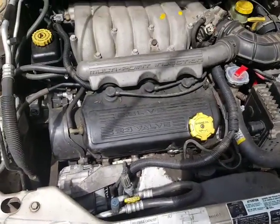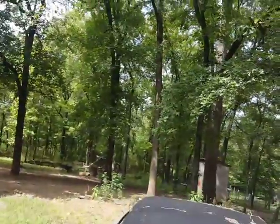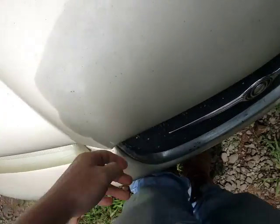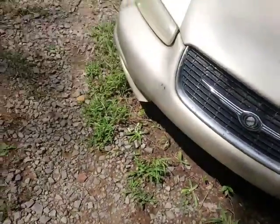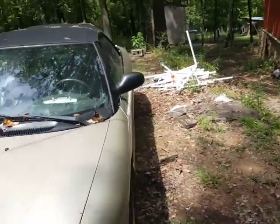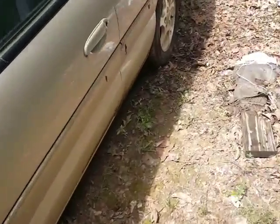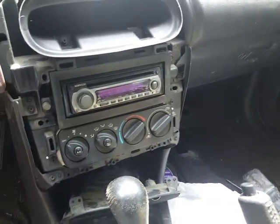So that's just a basic rundown on this car. That's just a walk around, kind of let y'all see what I had to deal with on this and some of the problems that it's causing. Better go away. Daggum wasp, I guess. It needs to be cleaned badly.